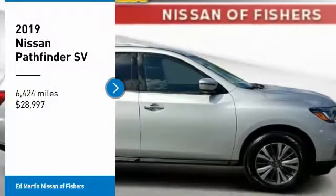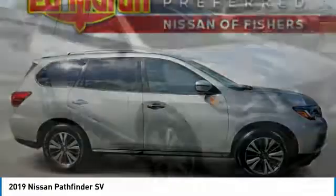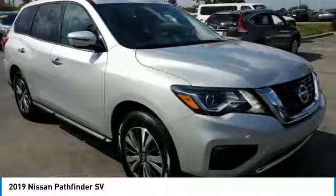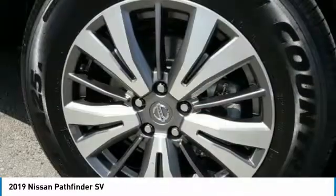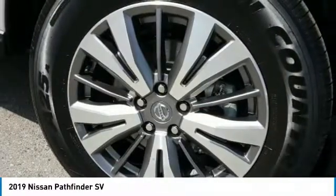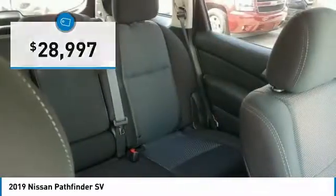Come test drive the 2019 Pathfinder. The Pathfinder has a premium interior with 3 rows of seating for up to 7 passengers, as well as versatile seating and cargo configurations. This SUV appeals to both truck lovers and car lovers and is priced below $30,000. This vehicle has less than 7,000 miles.